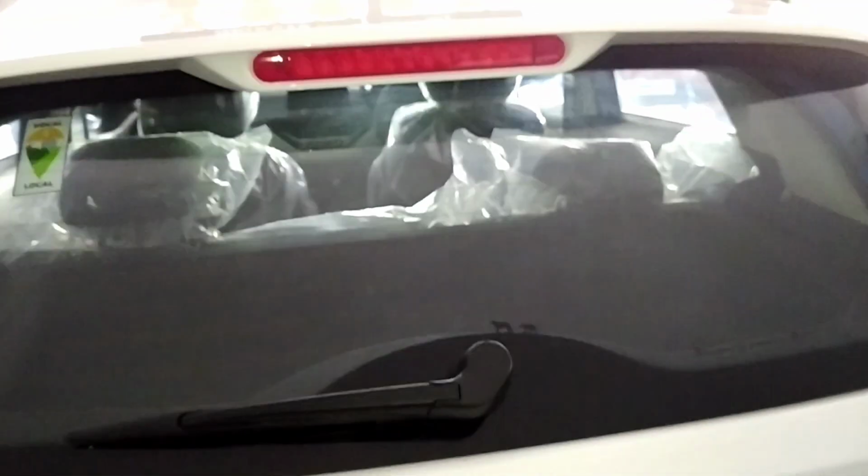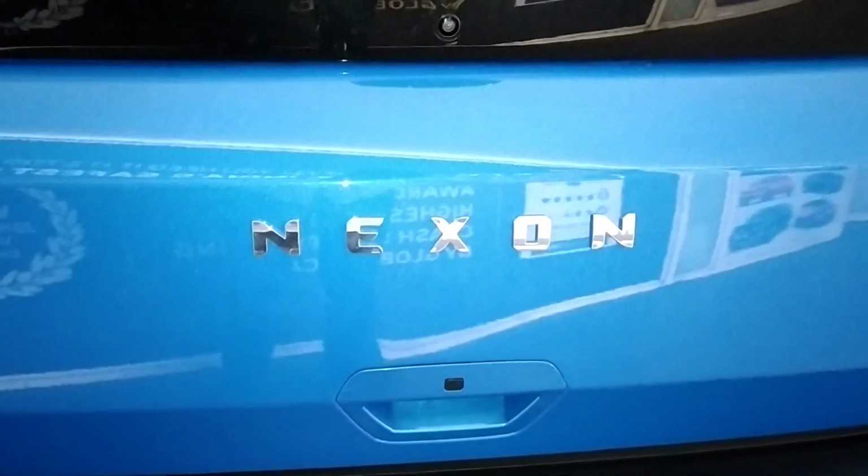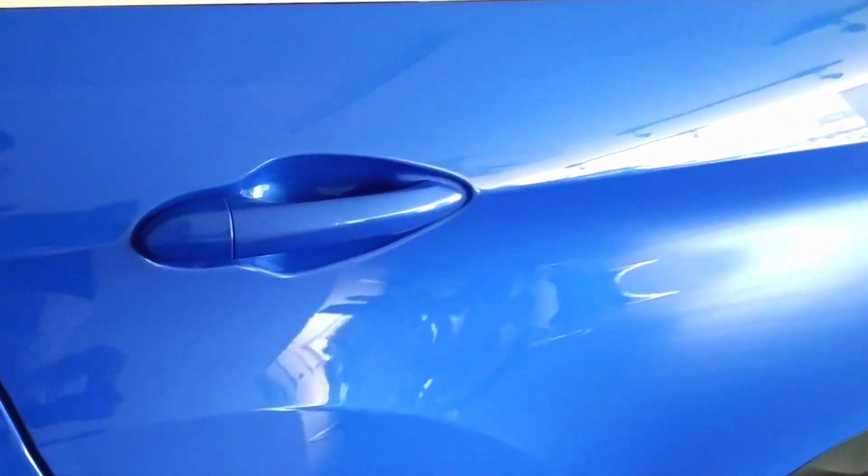Tata logo, rear wiper with defogger, Nexon badging, and it gets a request sensor which opens the boot. The boot carrying capacity happens to be 350 liters and the fuel tank capacity happens to be 44 liters, light placed right there. The spare wheel is placed under here and is a smaller size spare wheel and is not an alloy. The ground clearance of the car happens to be 209 millimeters.